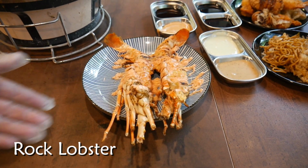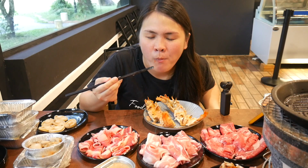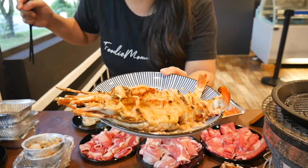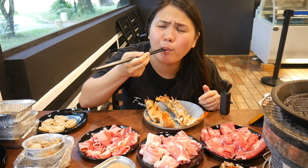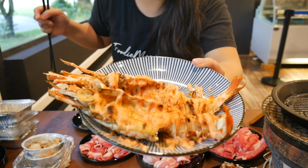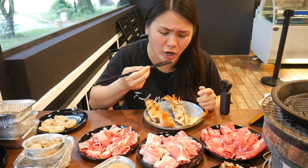Now I'm ready for my lobster. I normally would order lobster without the tail. I'm in heaven. Perfectly grilled lobsters with creamy Mentaiko sauce, super meaty and moist. So good. It's naturally sweet and tender. I mean, what more can you ask for?